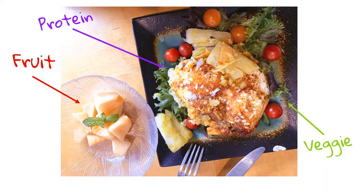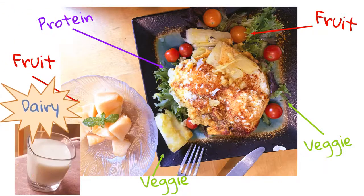Next, we have 2 extra servings on this plate of something that's already here. Can anybody guess what it is? Well, the first one is another fruit. Now, we learned before that tomatoes are a fruit, and these tomatoes are extra special to me because they came from my own backyard, and I think they taste really yummy. Next up, we have another veggie over here, and this is actually called a yuca. Kind of tastes like a potato. It's a South American root vegetable. It's really yummy. Next, I had my cup of milk, which was my dairy serving.